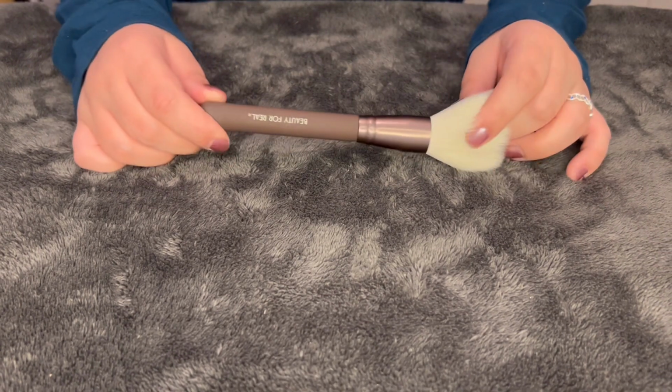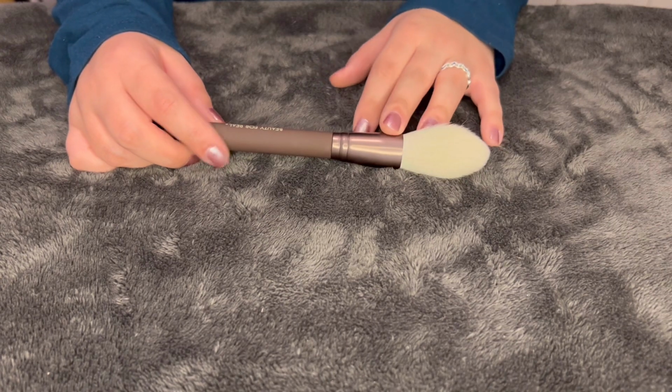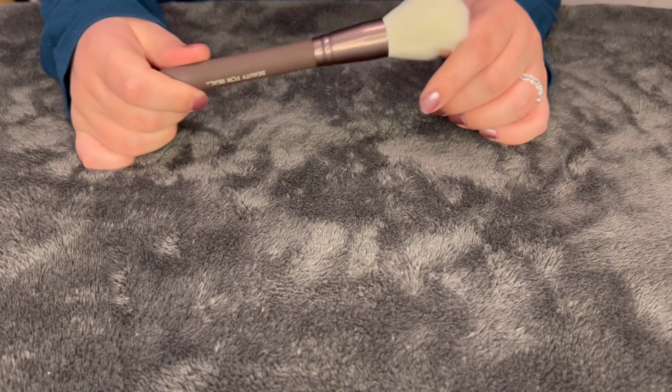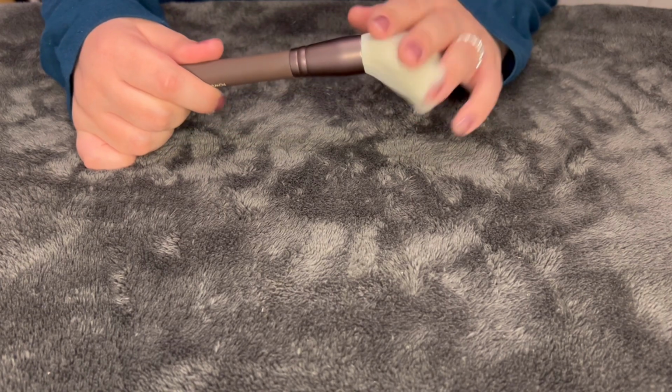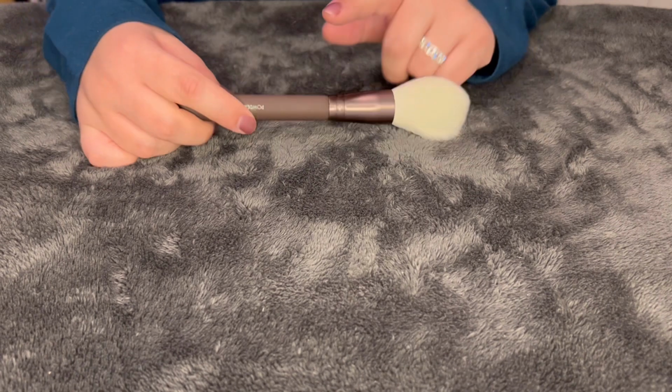Okay, and then I have this brush, Beauty For Real. I could have swore I had two brushes from this brand, but I'm only finding one. But I just got this also in the BoxyCharm. Haven't used it yet. And it's really, really nice. It's really fluffy. So I'm going to go ahead and keep it.